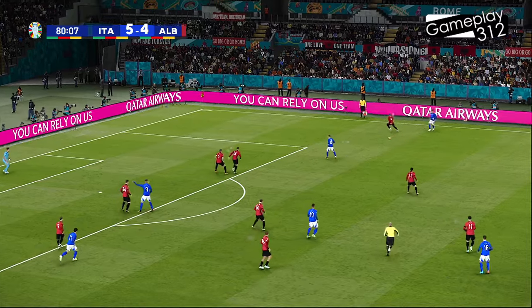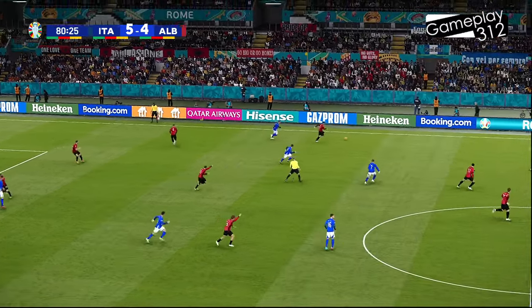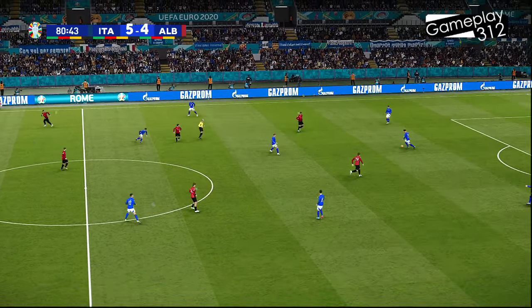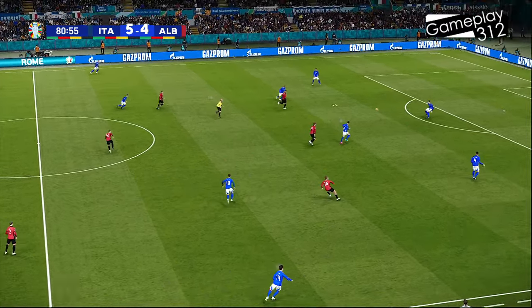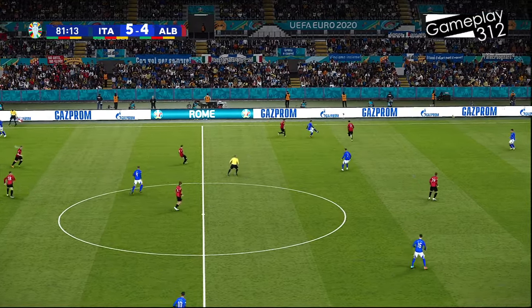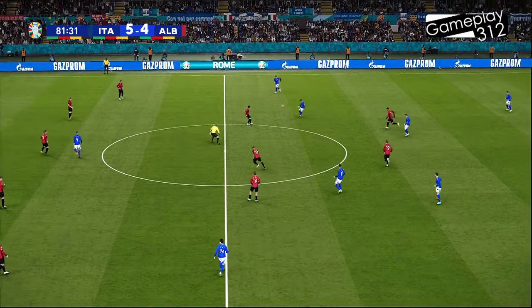Played out to the right. Passes short and sharp. Now then, the ball's come loose. And he cuts out the supply. Cristante. Bastoni. Di Lorenzo. To Barella. Turns back here, probably the best option. It's just beyond his reach. Barella.